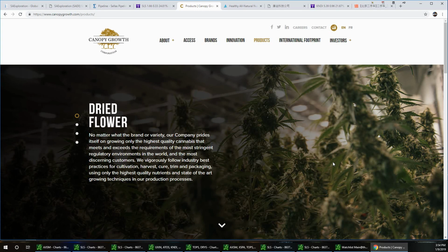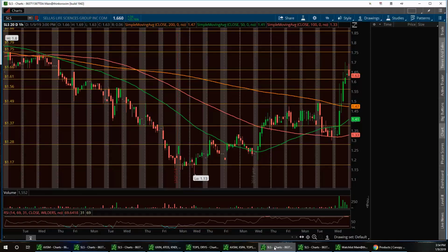CGC, NBEV, and we'll talk about that here in a little bit. Cron, which has had its breakout and is still working on it. Big thing with Cron. And Tilray, which I think is a high dollar stock, but I want to see it get back to 100. So I'm going to pull up the CGC chart.